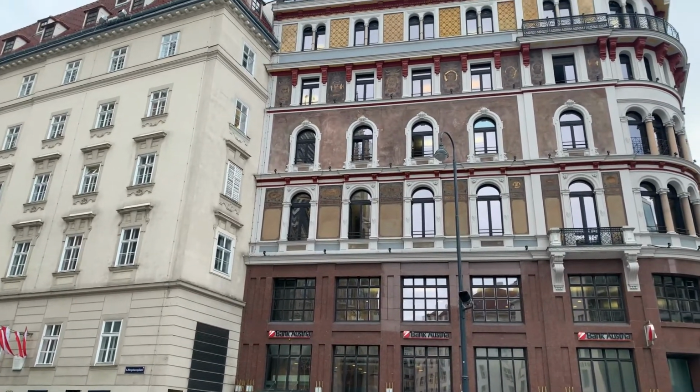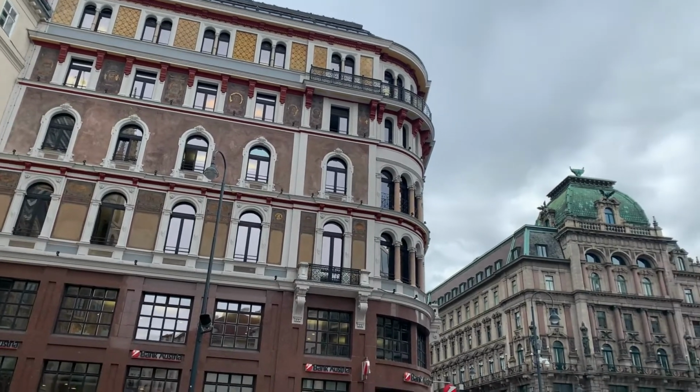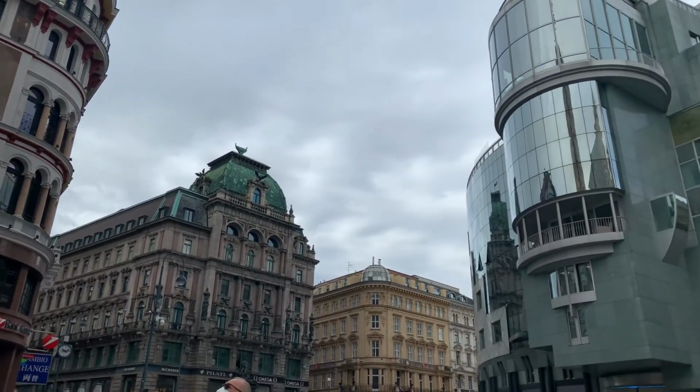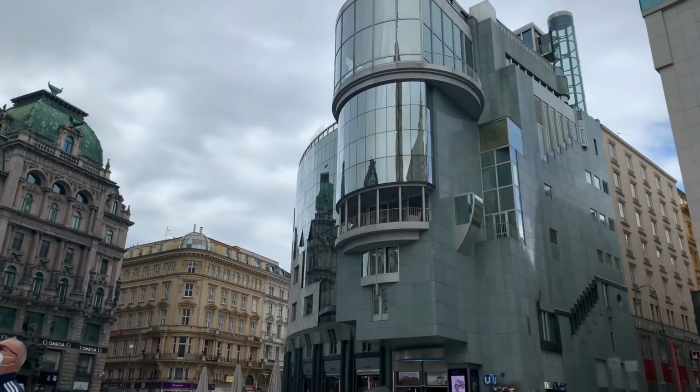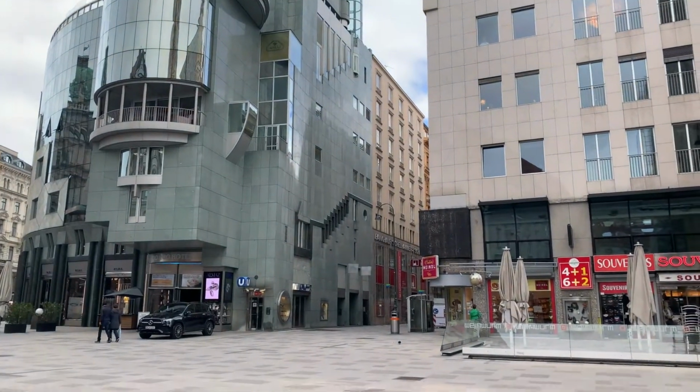Next to the cathedral are many kinds of buildings, probably shopping malls. I can see there is a shopping mall below, and big names like, for example, Louis Vuitton, Prada. I've seen them here.